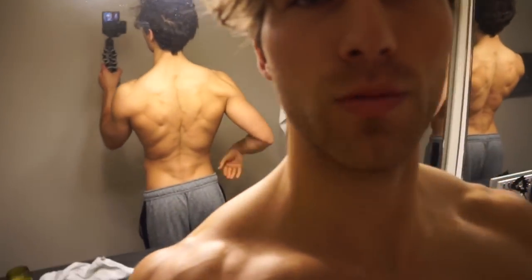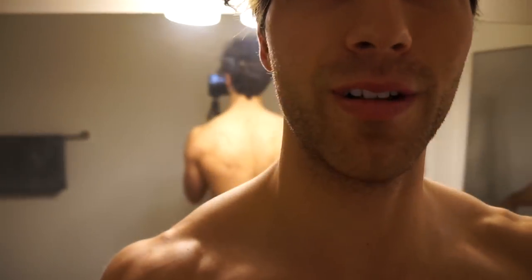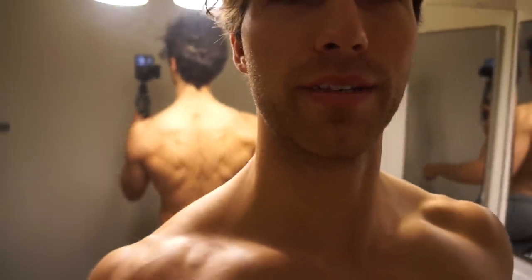There we go, and I don't know how I'm gonna do a back pose. We'll see if this works. This isn't gonna work too well. You guys can definitely see though, it's not the best angle at all. But you guys can see I'm definitely leaning out a little bit more in my back right now.